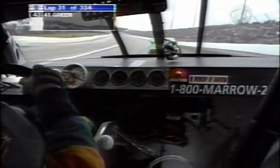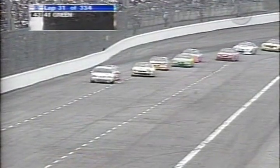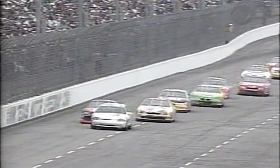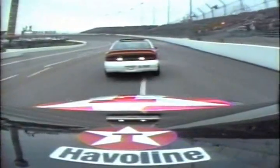Kenny Irwin is your leader. He has led every lap. Terry Labonte in 2nd. In 3rd, Ward Burton. That's a Ford, a Chevy, and a Pontiac in the front 3 spots. Bobby Labonte in 4th. That's another Pontiac. Then Jeff Gordon, Wally Dallenbach in Chevrolets, and the Ford of Mark Martin.